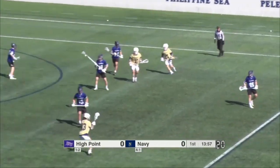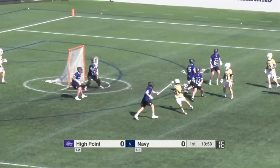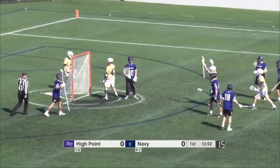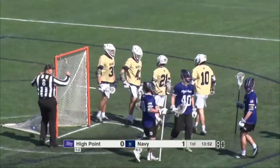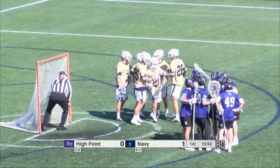Back outside the box. Swanson back near side. Hewitt with the lane there. Slide comes back to his right. Hewitt gets free, takes the shot and scores. Max Hewitt, his 3rd goal of the season. And the mids get the first goal in the afternoon.